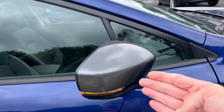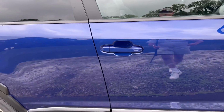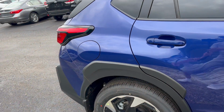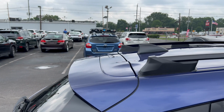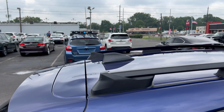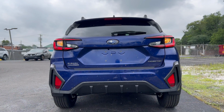So we do have air being channeled down the side of the car, which is nice. We have this gray side view mirror color with LED turn signal, and then we're color matched on the front and rear door handle. We have a right side fuel filler. Up top, we do have the roof spoiler, flat black on the roof rails and shark fin antenna, and then we have a standard sunroof.